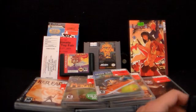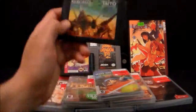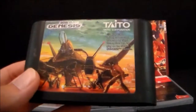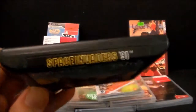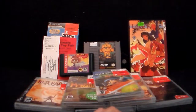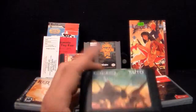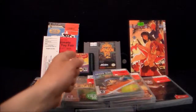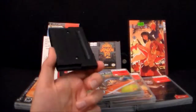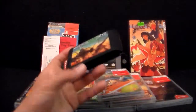Next up, a few more Genesis games. This has a very cool cover. It doesn't even have the title on it, but up here, oh, Space Invaders 91. I believe I got this for $5, I want to say. $5 or $10. This was $5. I traded some games in as well. This place was a local pawn store downtown.